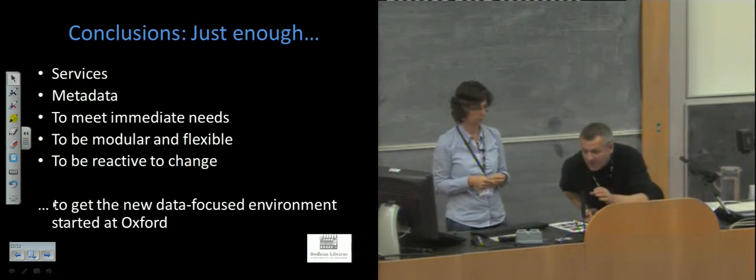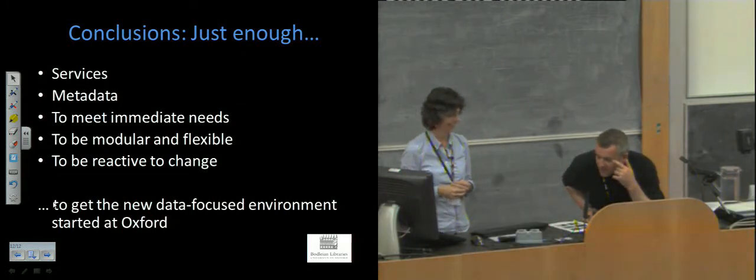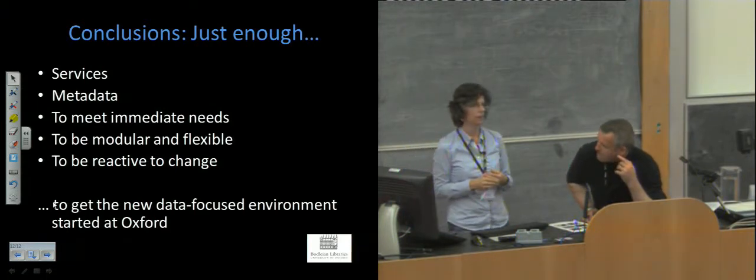I have a quick question, Sally. It's the dreaded sustainability question. It's just whether you envisage, or if you're able to divulge, whether any of the costs would be passed on to researchers.